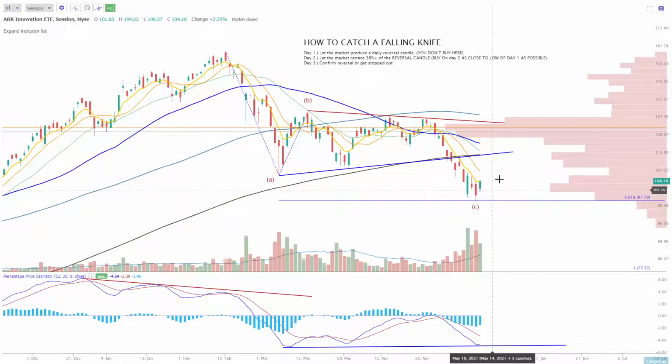How you label this correction is not nearly as important as the concept of letting the market put in a reversal sign while you are not in the trade. It's very important to be objective, right? So let's take a look at this here and walk through it.